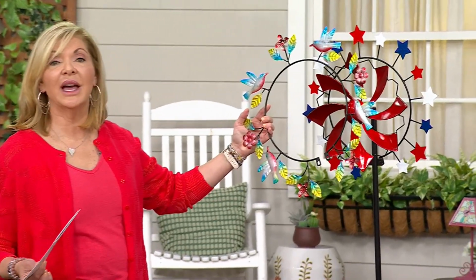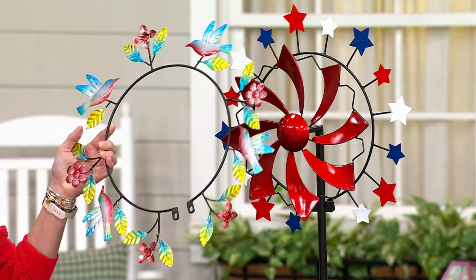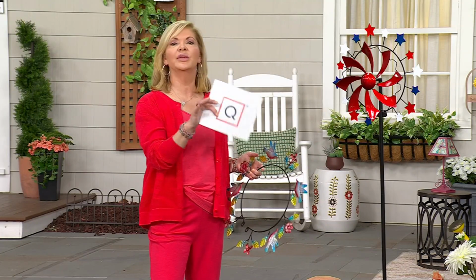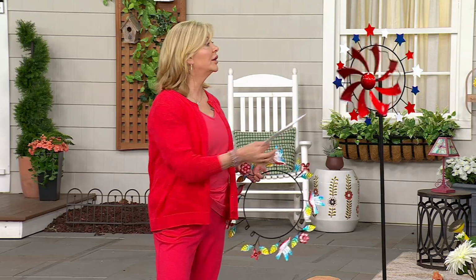And the nice thing about that is we're talking about $35 a wind spinner. And wind spinners, when they're this tall, are a little more expensive because you're going to own it for years. I don't even know how many years I've had mine. Seems like forever. Once in a while, I'll move it around somewhere else. You may need to play with it a little bit to see where it's going to get a little wind in your backyard or your front yard.